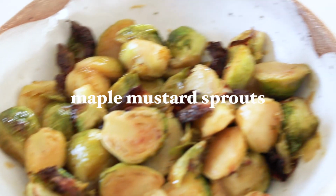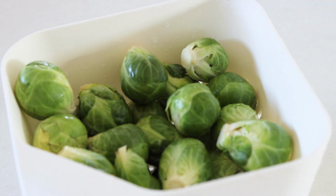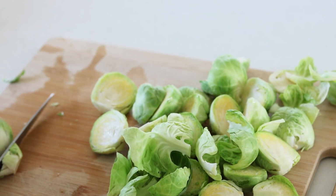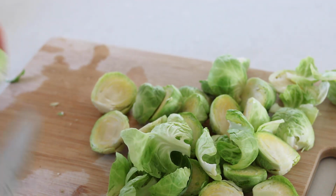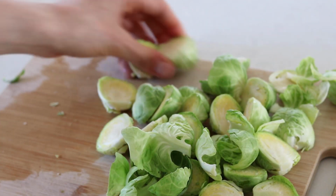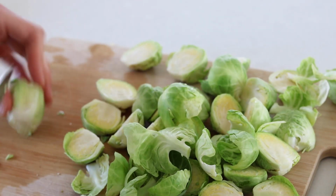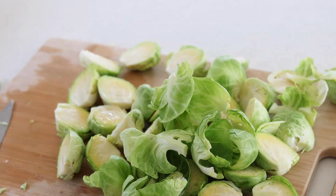Onto the delicious next recipe, which is maple mustard Brussels sprouts. So if you are someone who thinks you don't like Brussels sprouts, I challenge you to try it again with this recipe, because honestly, I think this tastes incredible. And I thought I didn't like Brussels sprouts until I tried them cooked like this. So here we go. This is the recipe you need to try.